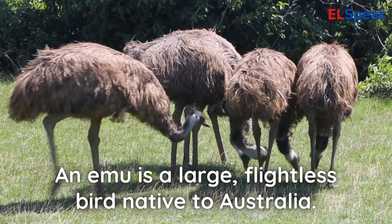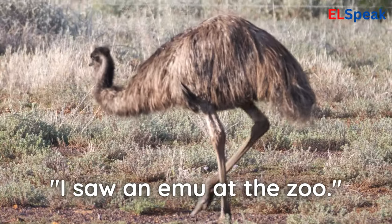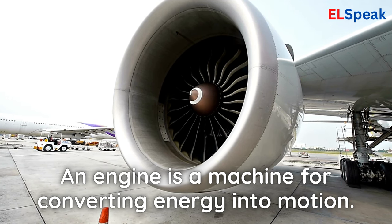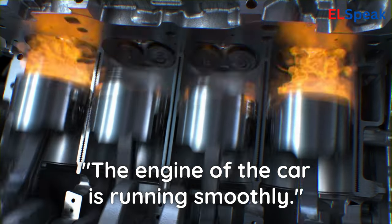Emu. An emu is a large, flightless bird native to Australia. I saw an emu at the zoo. Engine. An engine is a machine for converting energy into motion. The engine of the car is running smoothly.